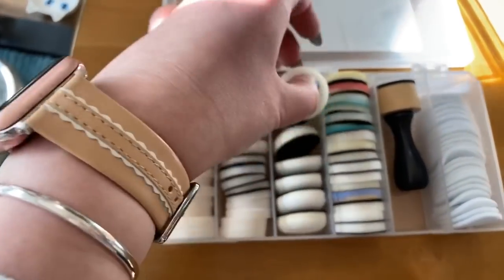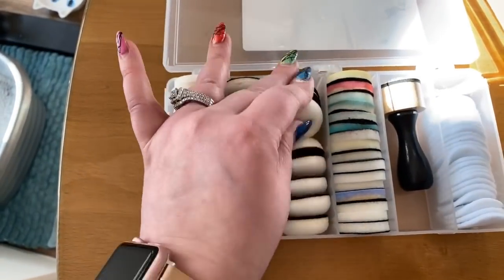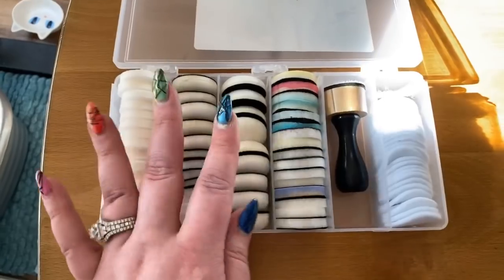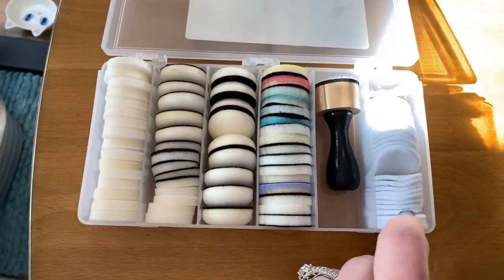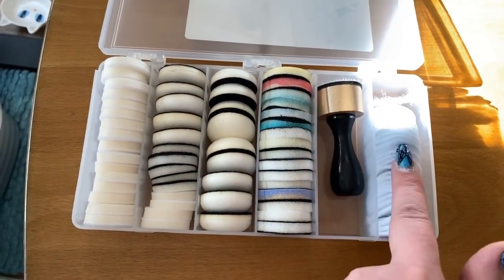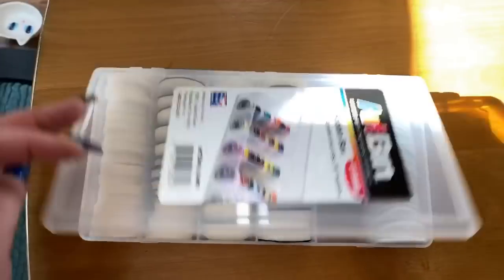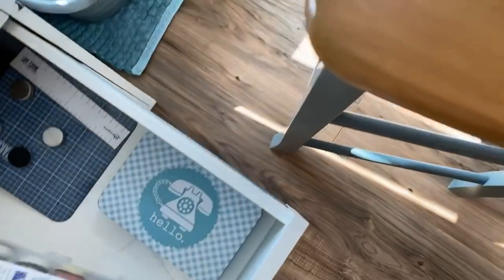Whoops, one flew. And then you also have, you see how they all fit perfectly in here. More Ranger ones, and then these are my alcohol ink ones, and I keep a spare blending tool for these and these in here. So I really, really love this. Again, I've linked it up for you below.